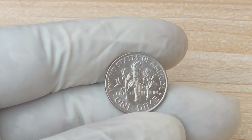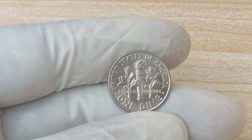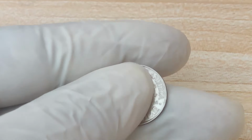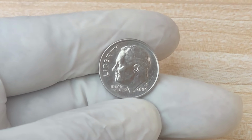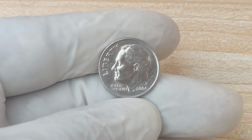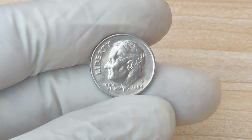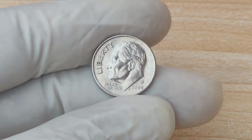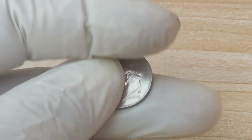Normally, a dime from 2004 in regular circulation is worth, well, just 10 cents. But sometimes, unique errors happen during the minting process that can turn an ordinary coin into an extraordinary collectible. Let's talk about error coins. Error coins are the result of mistakes made during the minting process. Whether it's a misstrike, an incorrect metal composition, or even an unintended doubling of the image.